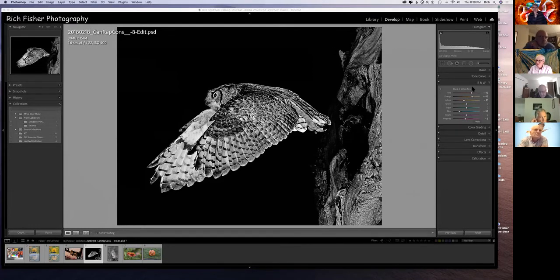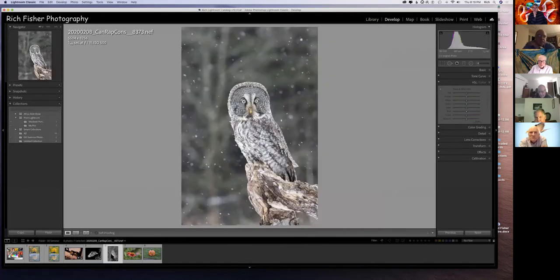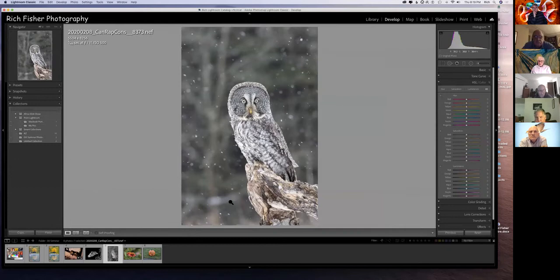So let me go back to an image. Let me come back to this image right here. Okay, this is the great horned owl in a snowstorm sitting on a stump. And this is the original image, I believe. It really hasn't been processed at all.